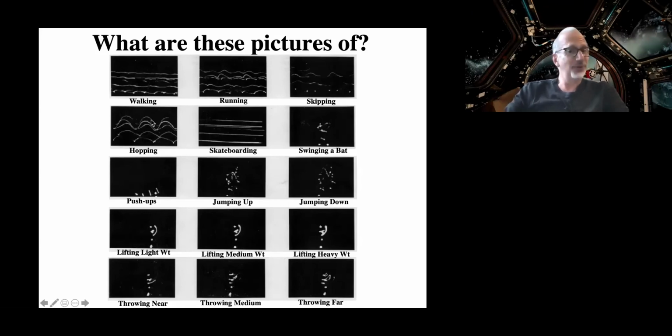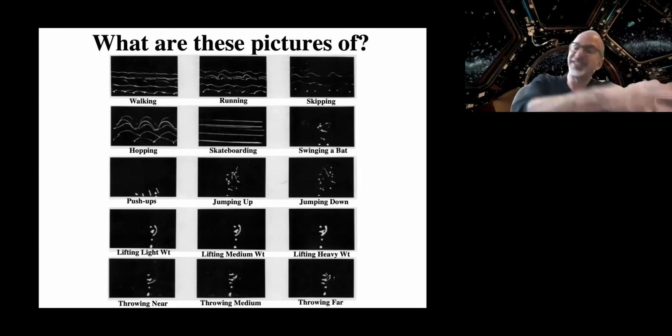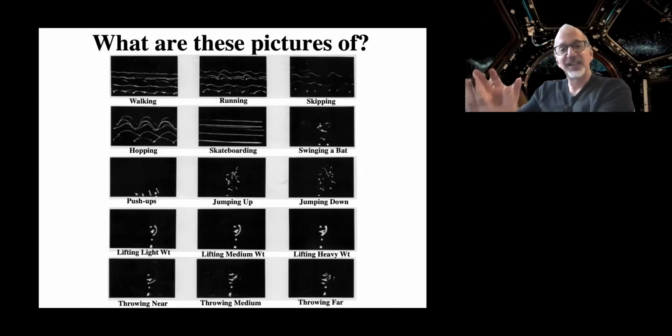But a lot of people knew that that probably wasn't going to be the running one. A lot of people knew this was skateboarding. It is. This is running. This is hopping. How are we able to use these images to do so, given we've never seen them before? One solution to this is the idea that just like we can perceive structure from seeing movement, we can see movement, in this case, from perceiving structure.